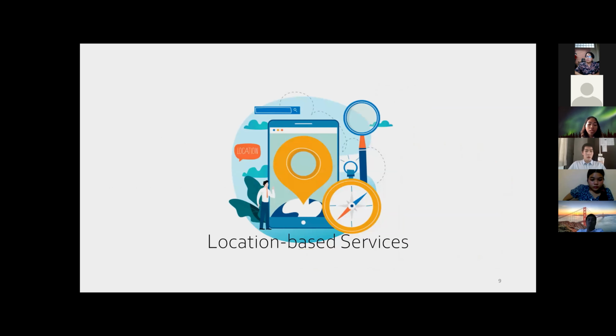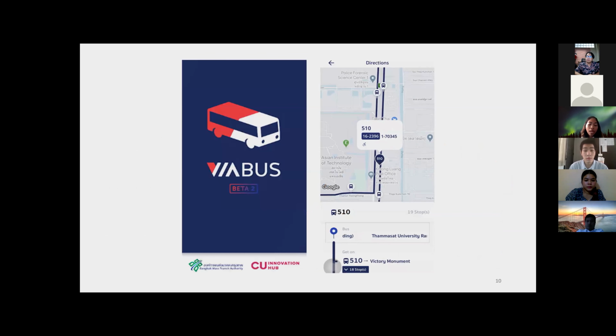What can be used to support this idea is location-based service with real-time updating. In Bangkok, we already have this kind of application, which is called Viabus. Its function includes showing the list of the available bus lines in the area to a specific destination and also showing the real-time updates of the bus so we can see the upcoming buses.